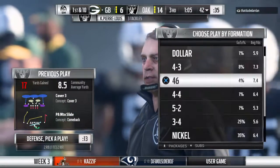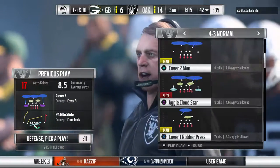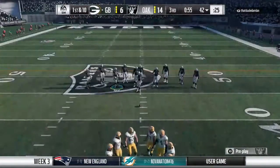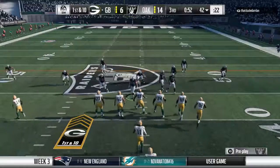17 yards on the pickup there. The drive will continue. It's a first down. Final minute now of the third quarter.